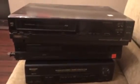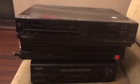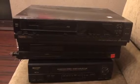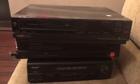VCR. So I did plug all these in at the store and they all did power up, but obviously I need to go ahead and check and see if everything is working, the VCRs, and if for some reason they aren't working, I can return these to Goodwill.